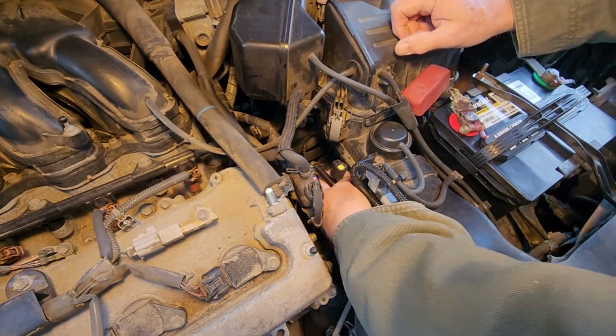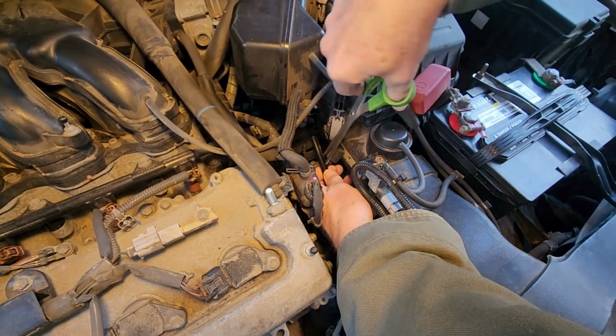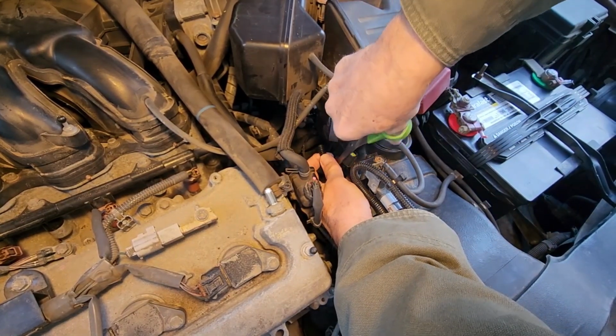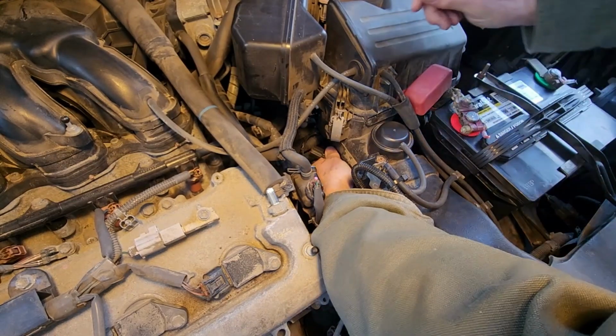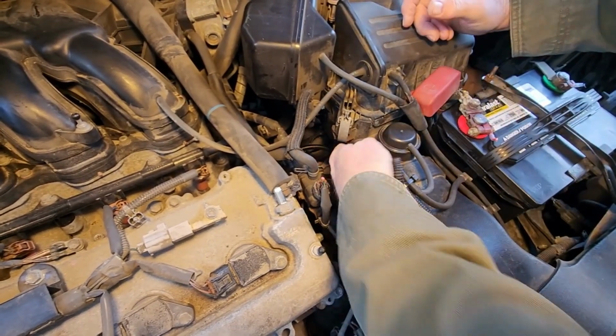Got that a little long. Just snip that off. Careful not to hit my actual wires. And that plug goes right there.